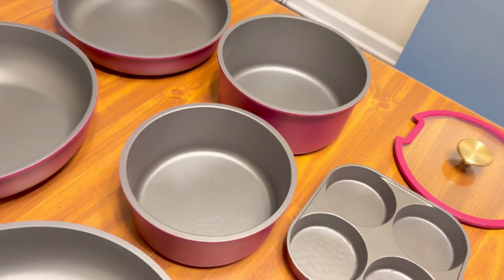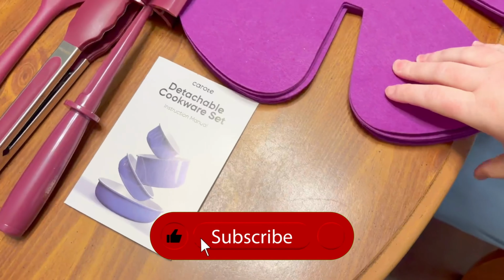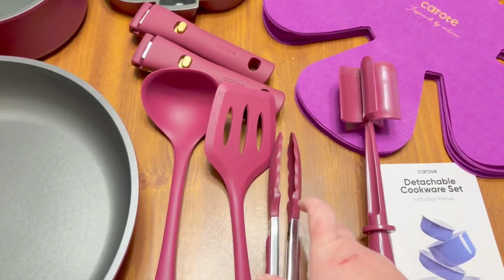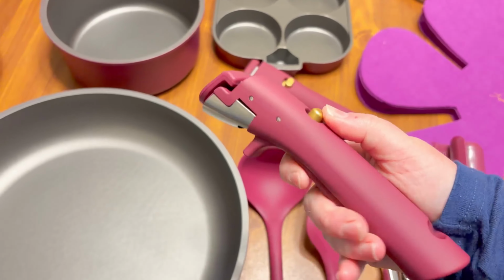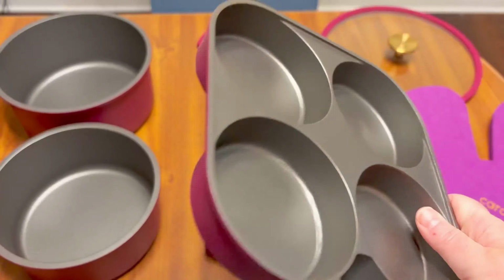Pots, pans, egg pan, utensils, all included. Non-stick, induction compatible, dishwasher safe, and the handles click right back on in seconds when you need them. The smartest cookware set we've seen in a long time. If cabinet space is always a problem, this is your answer.